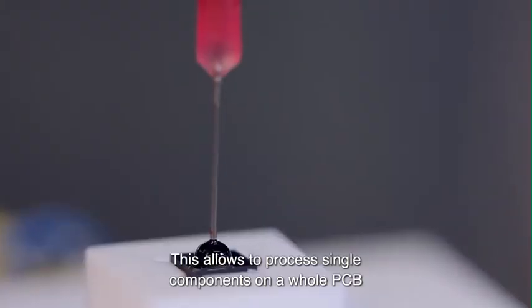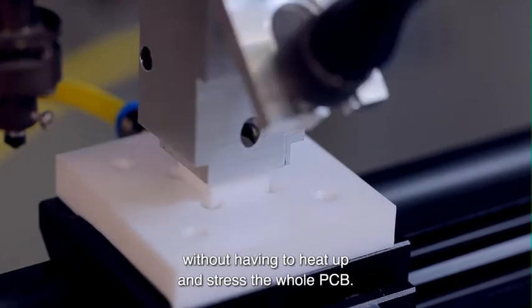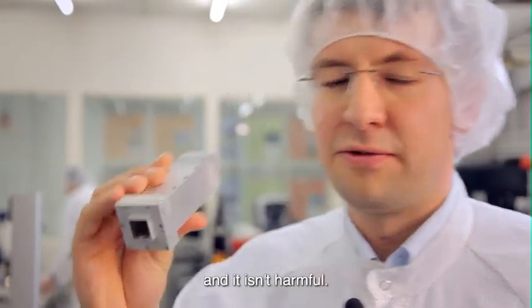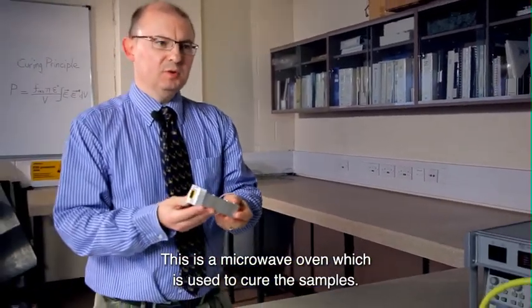This allows to process single components on a whole PCB, which just stresses the single component without having to heat up and stress the whole PCB. This is an open-ended microwave oven, and it isn't harmful. This is a microwave oven, which is used to cure the samples.